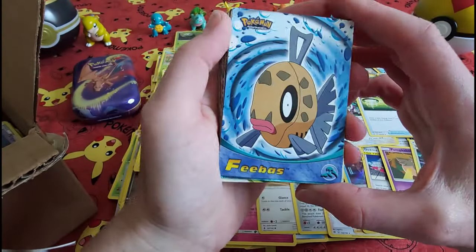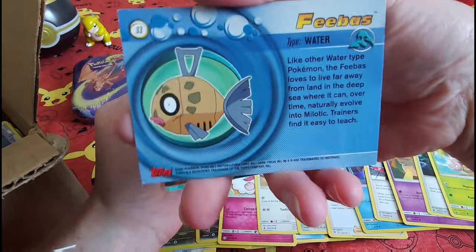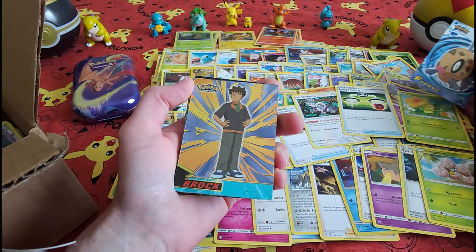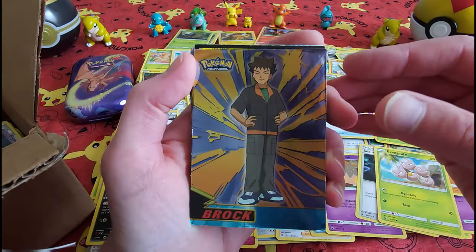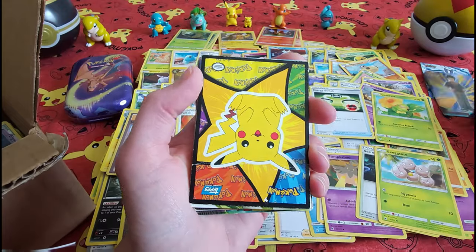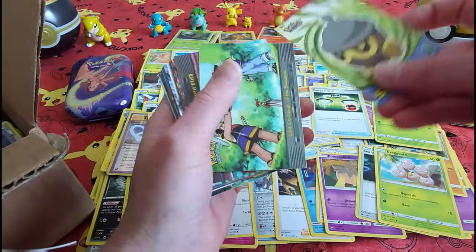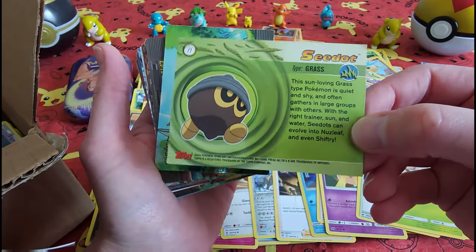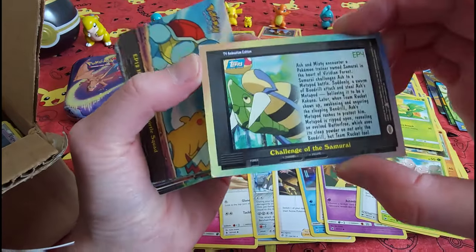Oh, we got some of these trading cards, guys. About our friends. Insert the little. Alright, we got Brock. There he is. We got Pikachu. It's the challenge of the samurai.